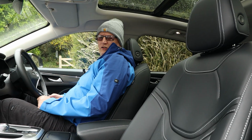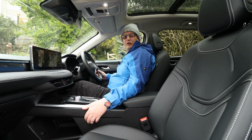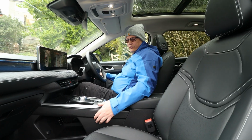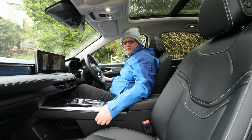I think they'd be pretty good in the long haul. Got reach and rake in the steering wheel, and I have noticed that I've got a footrest on the left-hand side too. And we've got 2 pedals. And Haval, those clever people, have put a USB here. Perfect for a dash cam.